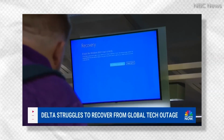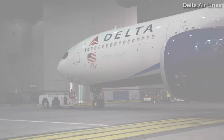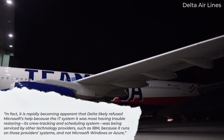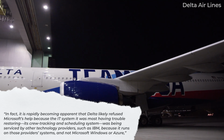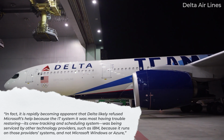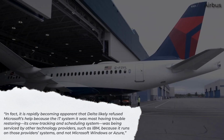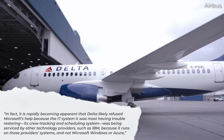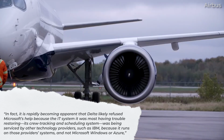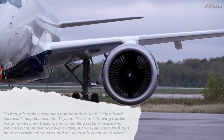An email said to have been sent from Microsoft's CEO to Delta's Ed Bastian reportedly said, "In fact, it is rapidly becoming apparent that Delta likely refused Microsoft's help because the IT system it was most having trouble restoring, its crew tracking and scheduling system, was being serviced by other technology providers such as IBM, because it runs on those providers' systems and not Microsoft Windows or Azure."